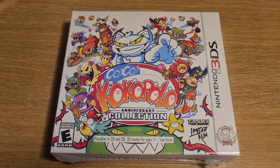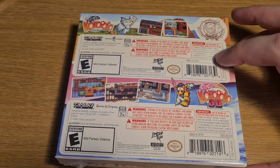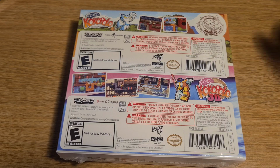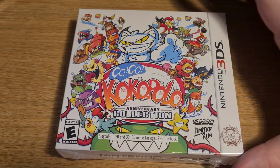Go Go Cola Polo Anniversary Edition. This is from Limited Run Games. It contains only the second and third Limited Run release on the 3DS. I have this one sealed. I think it came in a few different editions. There was one above this edition that came in an even bigger kind of collector's box, but I'm happy enough with just having these. A really interesting 3DS eShop game, finally put in physical form, which is great to see, and it's a cool little collector's piece to have.